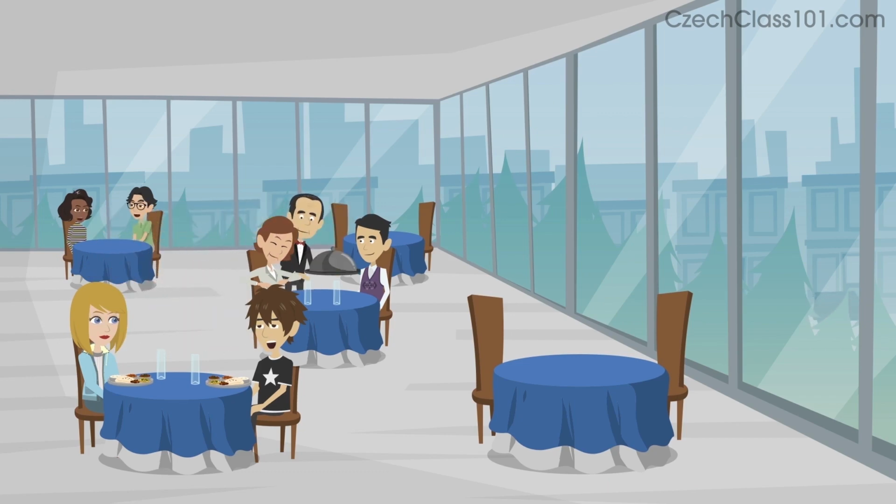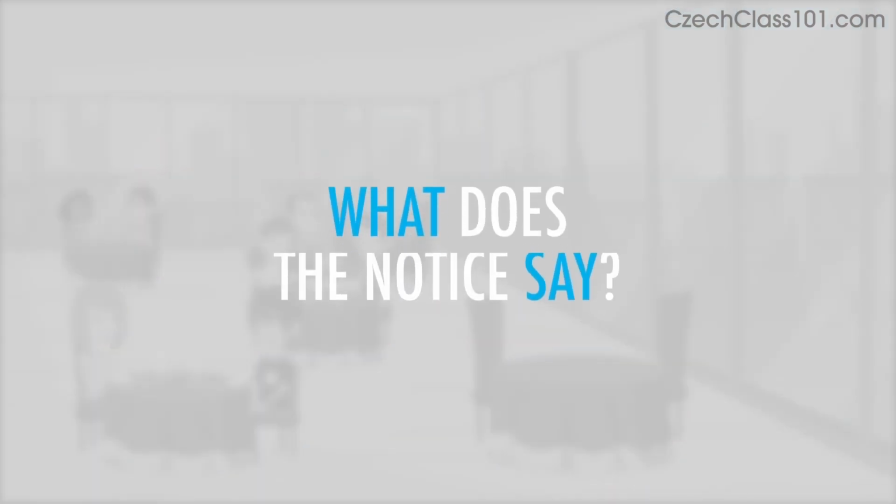There's a notice at the bottom of the lunch menu. What does the notice say?